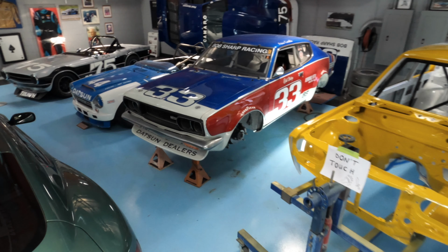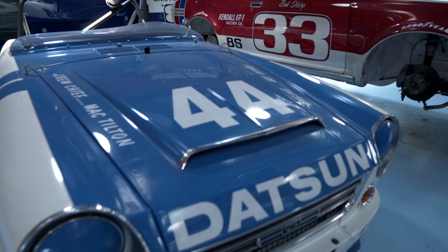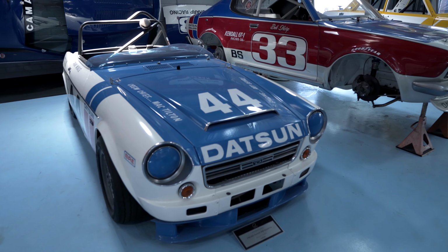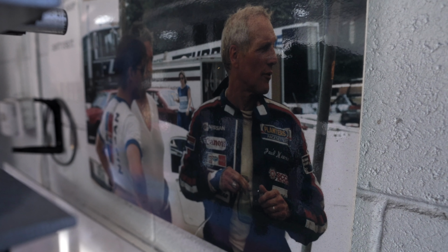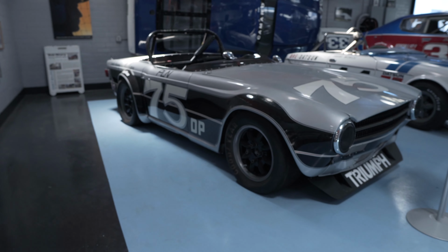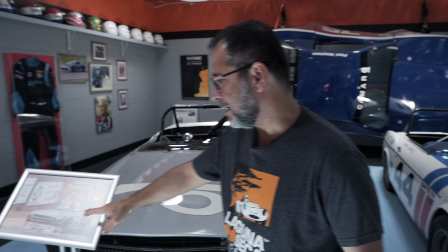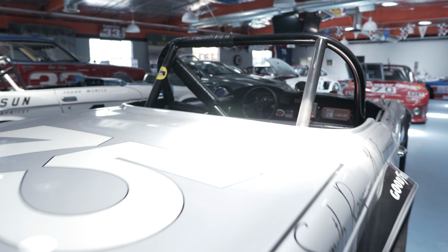The 610, we have also a Roadster. This is a BRE. They had pretty much 6 cars, 2 Roadsters and 4 510s. This is actually Paul Newman's first championship car, Triumph. It used to be the Bob Tullius car, and it was all white with a green stripe. We took it down, and I gave it the original style livery, and basically just went off of pictures. This was the only one of 2 pictures I had to go off of to try and duplicate what I think would have been the car.